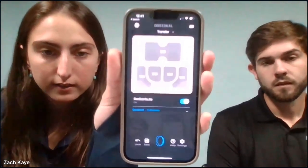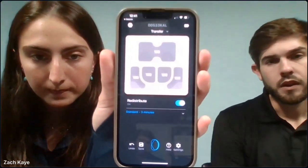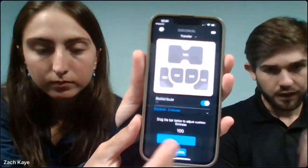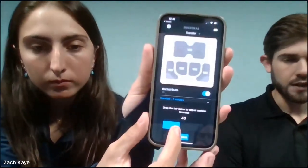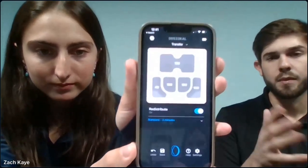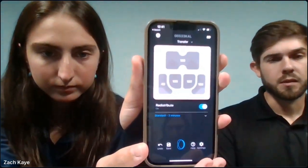This is what it looks like again, and this is in the transfer mode. Yeah, and we try to make the app as user-friendly as possible. So to change the settings, you'll see right there, the bar comes up and you just drag to add or take pressure away. And then you'll feel the changes happen right there in real time with the air bladders.